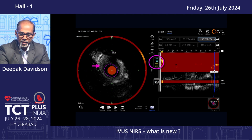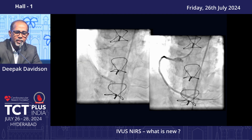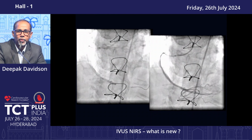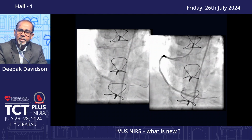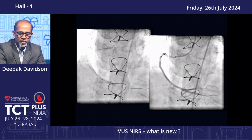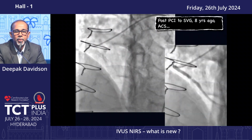In evaluating the NIRS, we made out that the LCBA max was less than 400. You could see that it's 233. So we understood that it was not a very degenerated plaque over there in the distal vein graft. So we didn't want to go in for a distal protection device. We went ahead straight away, direct stenting, post dilatation, and you could see that despite not having a distal protection device, the flow is good in this particular vessel.